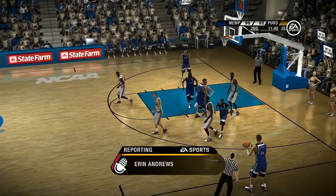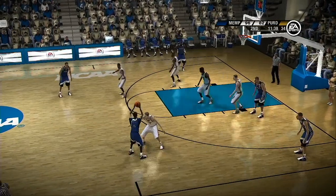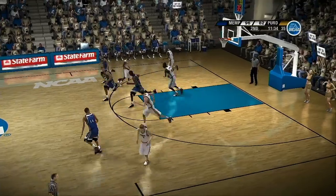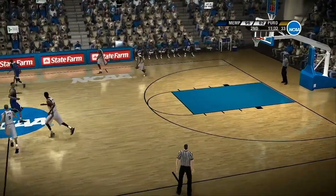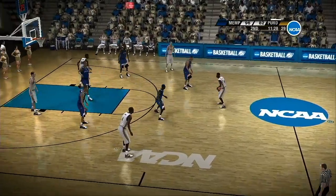Let's check in with Erin Andrews and what she's got in store for us, Erin. Well, Brad and Dick, a sense of urgency down here on the bench. The coaching staff is starting to sense their players are starting to panic, and they want that stop before any further damage is done. Guys? Thanks, Erin.